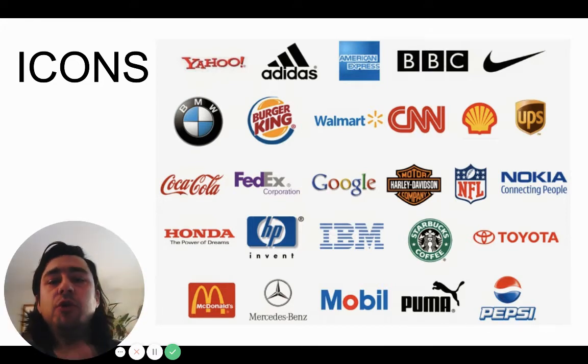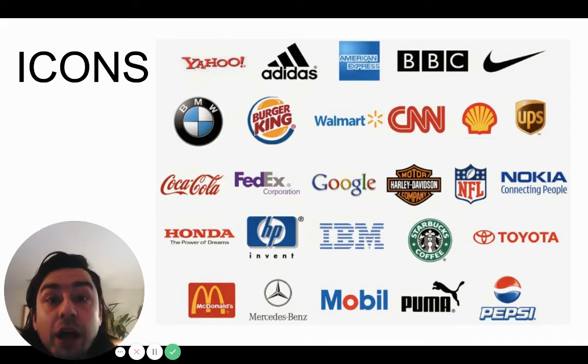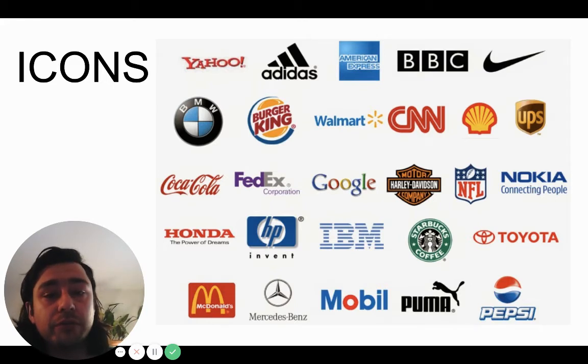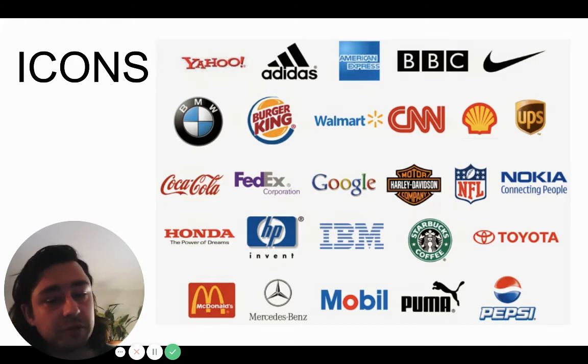And I am slowing down the whole process, which is great because it means that we can talk a lot about the little nuts and bolts of this assignment. First and foremost, what you're seeing here in front of you are corporate logos. Every corporation has a logo. If you don't have one, you're going to be in trouble.